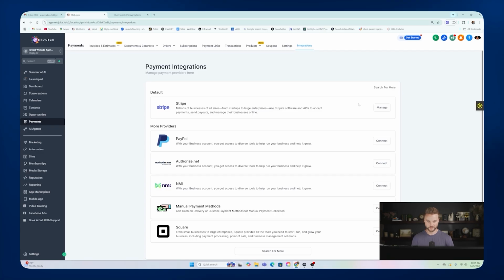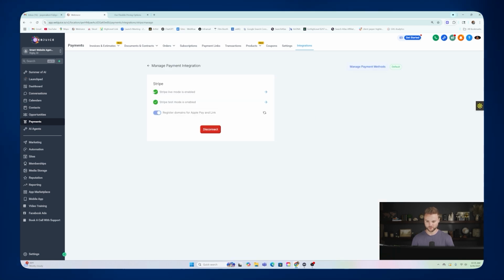So once Stripe is connected, it'll say manage over here. You just want to make sure it says that. Once you've got your payment process, you can also use some of these other ones if Stripe isn't available. But when you click manage, just make sure it's all checked off here and you turn on Apple Pay. Apple Pay is a good option for people to pay, so we'll keep that toggled on.